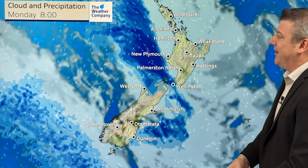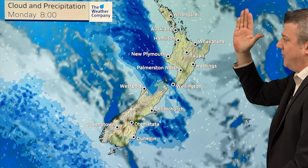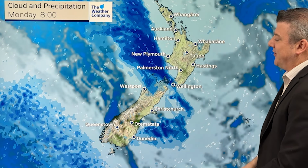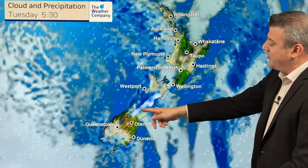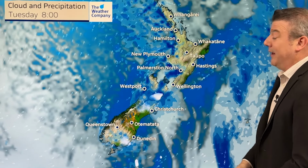This is how it looks this morning before we recorded this, 8 o'clock in the morning on Monday. Cold front number 1 moving into the North Island as we go through Monday. Cold front number 2 coming in later on for Monday and going into Tuesday, it moves up the country. So let's animate this. You can see the front moving into the North Island, then the colder, snowier one here with the white shading, that is moving up in the early hours of Tuesday morning.